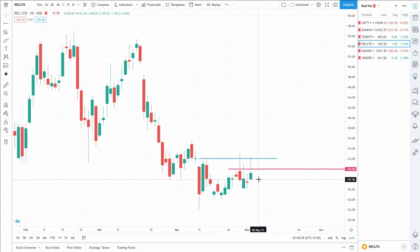Today's open price was really strong and the buyers were pretty aggressive even upon the open of today's market. But what happened was the buyers tried to take the prices all the way up, even above both of these resistances, but eventually the sellers took control and pushed the price back down into the resistance area.